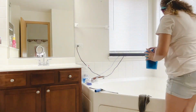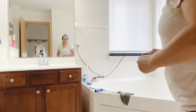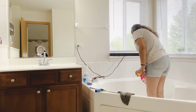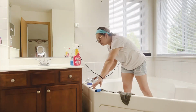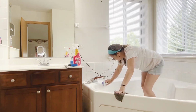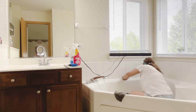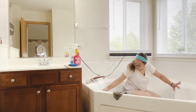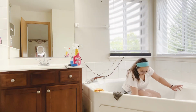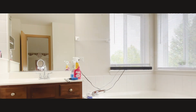So as you can see in this video, I'm actually cleaning my tub. I'm cleaning my sink, my husband's sink, and I usually clean once in a while, and it's not that dirty today, but when I do clean, I like to clean a little bit more, like a deep cleaning. So in the tub, the only ones that take a bath are the kids and me and my husband once in a while.